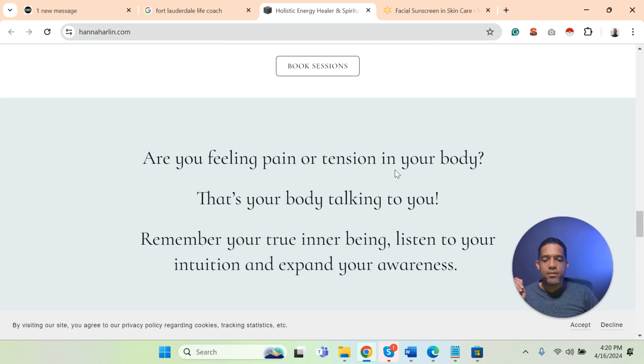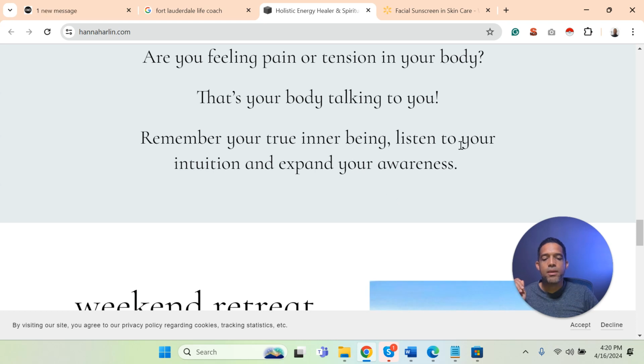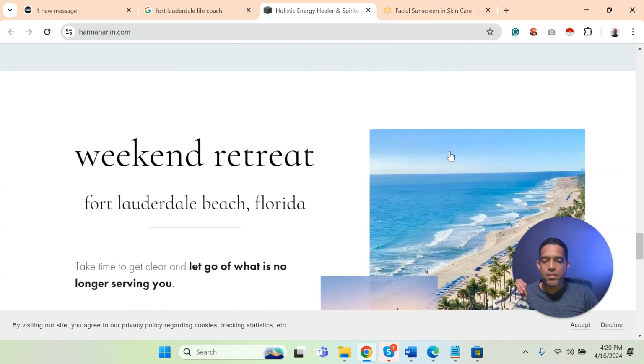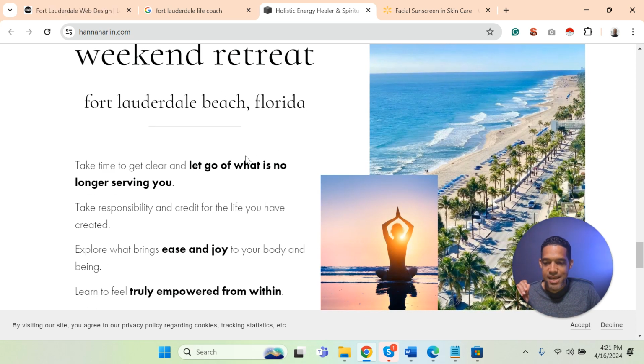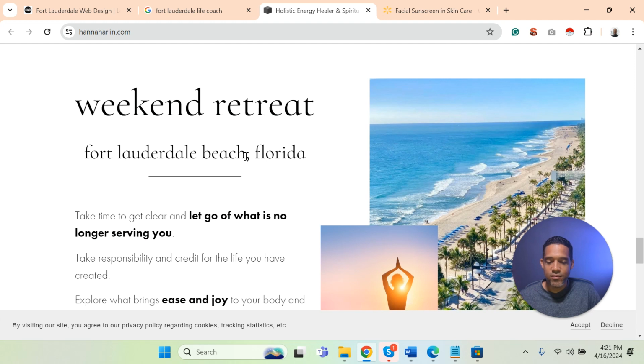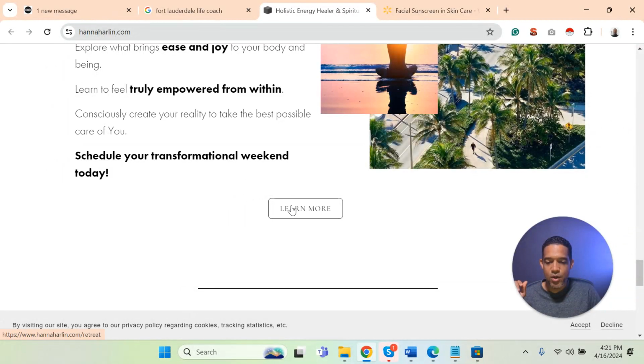Are you feeling pain or tension in your body? That's your body talking to you. Remember your true inner being. Listen to your intuition and expand your awareness. So that's good. Weekend retreat for Lauderdale Beach. Ooh, I love it. I love Fort Lauderdale. I love the beach. So I guess she has a weekend retreat in Fort Lauderdale Beach somewhere. So that's very nice.